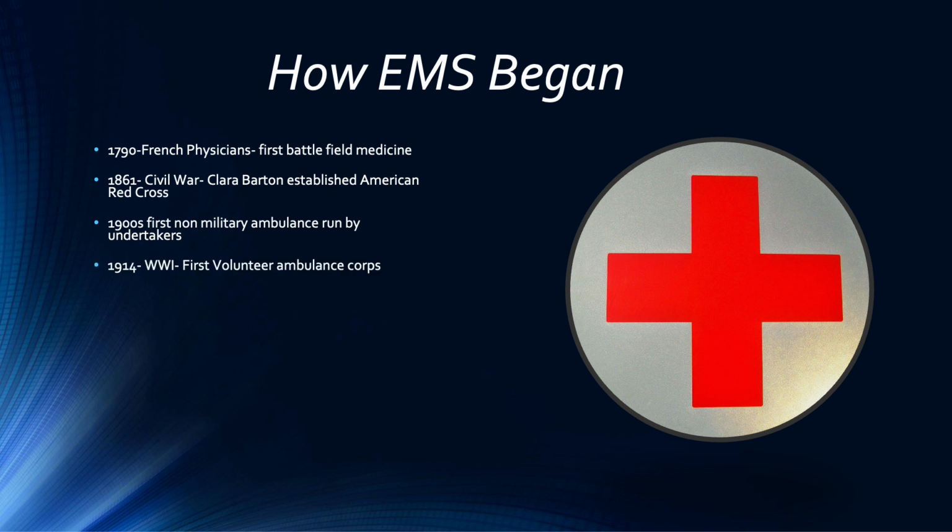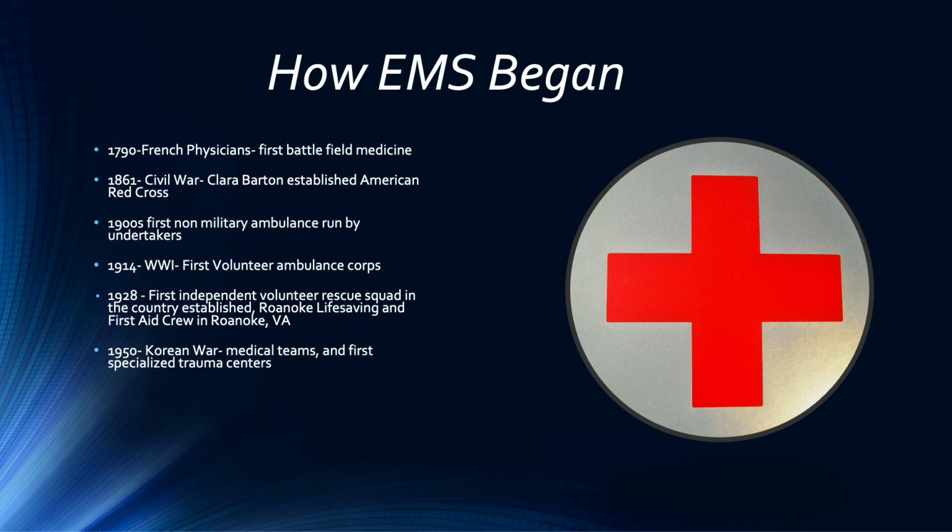In 1914, during World War I, we saw our first volunteer ambulance corps. So instead of the undertakers, these were people who were volunteering specifically to take care of patients. And then in 1928, we had our very first independent volunteer rescue squad, and it just so happened to be in this state. So this is going to be the first one in the entire country, and it was Roanoke Life Saving and First Aid Crew in Roanoke, Virginia, so a local area. They are still functioning today, and they're still volunteer.